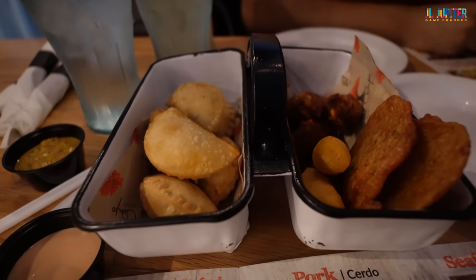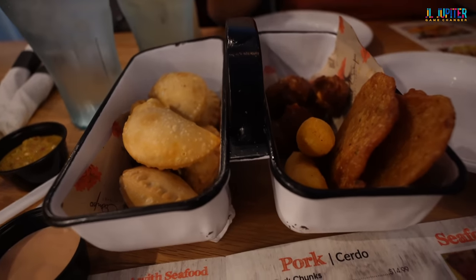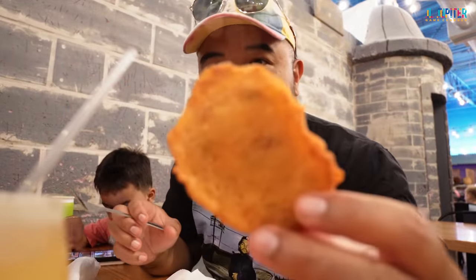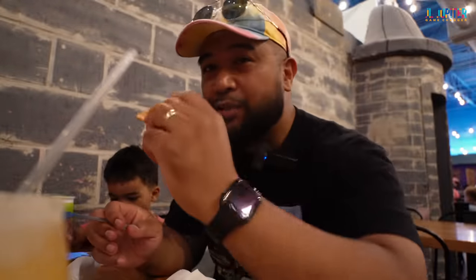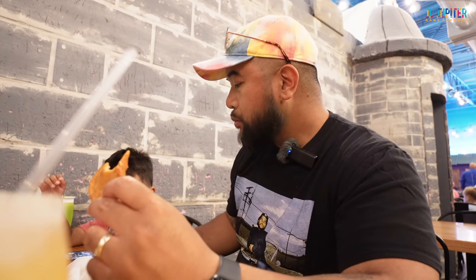I feel like I'm in Puerto Rico right now. Bacalaitos. Oh, I like that. I like that a lot. Bacalaito? Yeah, I've had this recently. Bacalaito. Appetizer. Oh, it's like fish. This is so good. I'm gonna do it in a mayo ketchup.